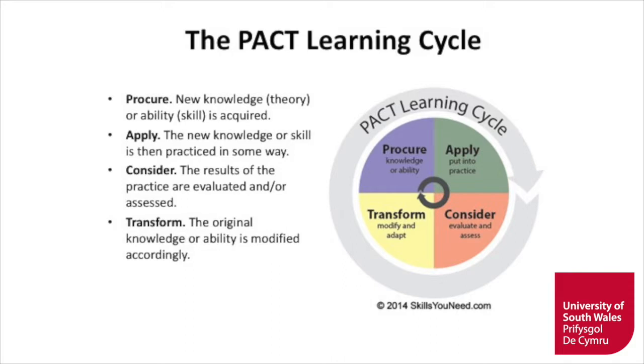There's also the PACT learning cycle, which looks at procedure, applying, consider and transform. The procedure is the knowledge or theory or skill or ability that's acquired. We apply the knowledge or skill and it's practised in some way. We consider the results and practice and evaluate, which are assessed. And then we transform the original knowledge or ability into a modified action accordingly. So we've looked at what is learning again and refreshed your memory from what we did at the start.